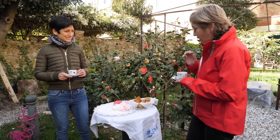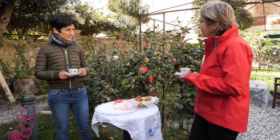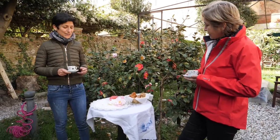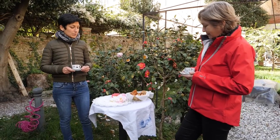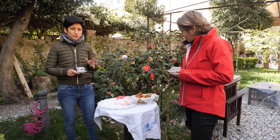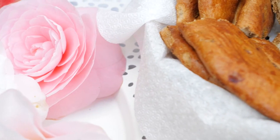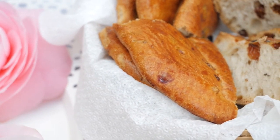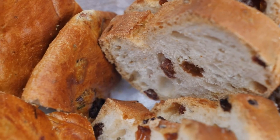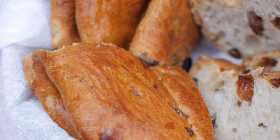So cappuccino, coffee, and we have a couple of interesting cakes, we can say. Do you know them? Yeah, sure. These are the cakes that are typical of Lucca, and one in particular you can find just at this time of the year, right before Easter. That is the ramerino. It's a sweet bread, and the ingredients are raisin and rosemary, like this. So it's not extremely sweet, it's probably a little bit savory and quite crunchy.